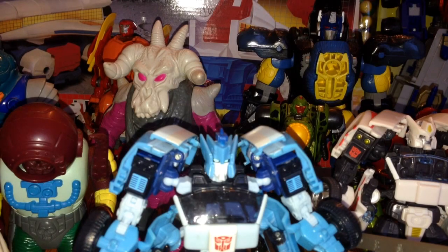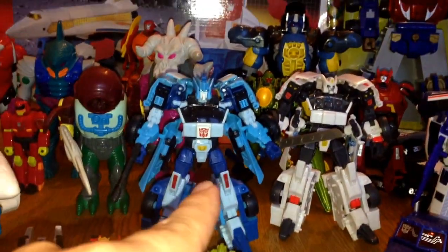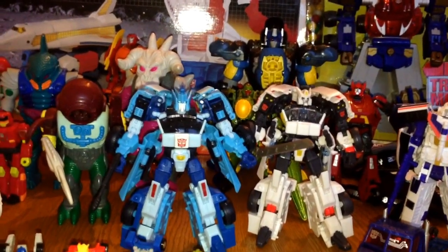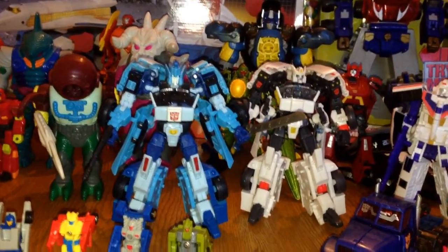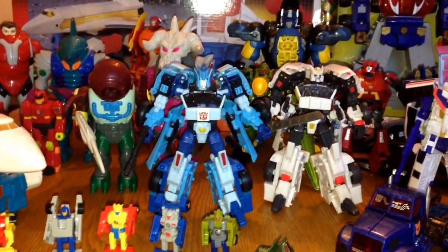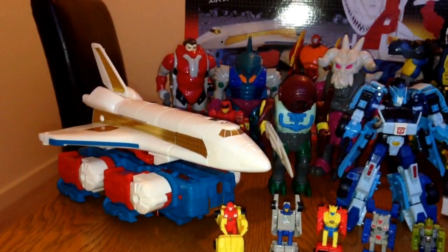Managed to go around, pick up a few toys. So the first ones I picked up were Blur, and I picked up Drift as well. I couldn't get much of a deal on them because they were just opening up, and I thought these two are probably bound to go. Optimus Prime here at the front, I got him as well in the first lot of purchases. And then what else did I get? Oh yeah, I picked up Skylynx.